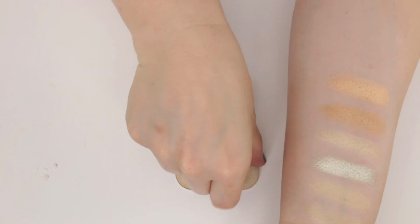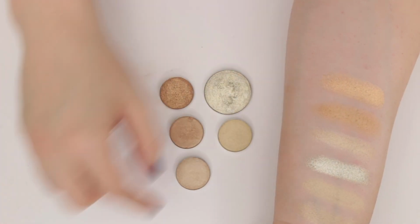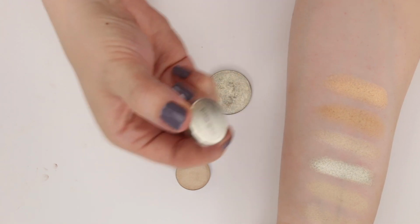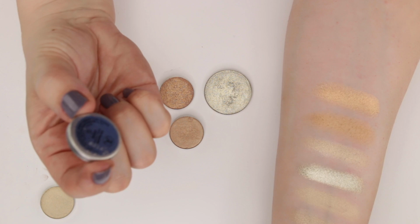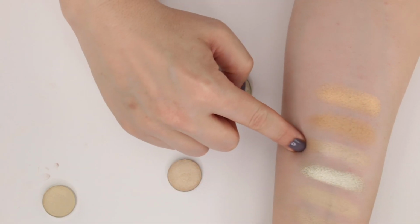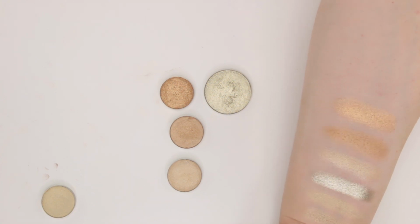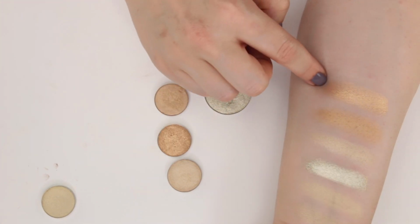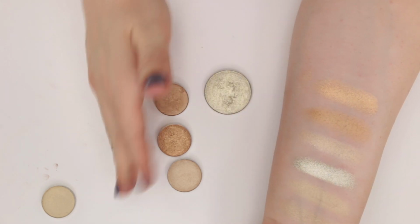I think this shade from Ofra, Millennium Gold, is starting to turn. It just didn't swatch well and it felt very crumbly. And this one, Elven Gold, just didn't wow me, and I feel like it's very similar to the shade Legend that I'm keeping from Anastasia. And then I like these 2 sort of lighter and deeper toned golds there. So Magic Act from Makeup Geek and Just in Time from ColourPop. All right, let's get these into the palette.